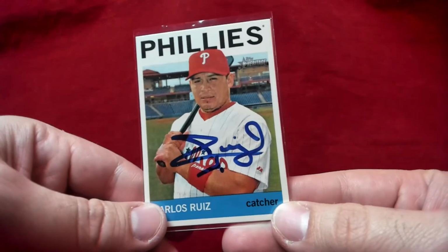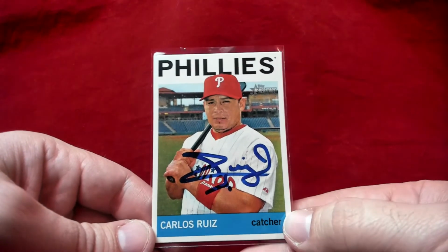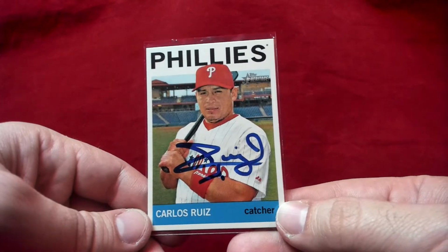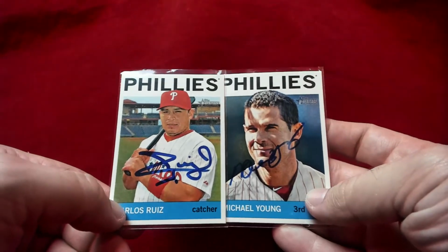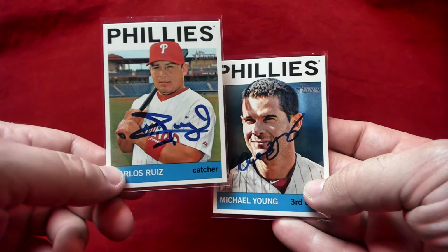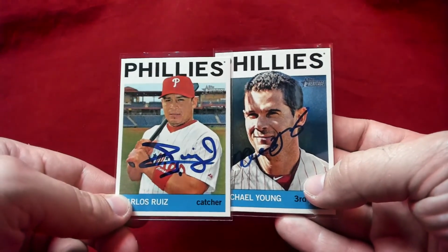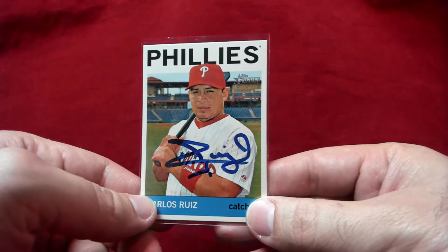This one is awesome. Love this. Probably get this one slabbed for the Phillies 08 World Series Champion Collection. Carlos Ruiz, signed beautifully, bold and blue. Beautiful looking card. And you do that little comparison: you got the Michael Young card, which is a close-up with a dark background, and you have the Ruiz, which is light, bright, and just a much nicer looking photograph, and therefore works with the autograph a little better.